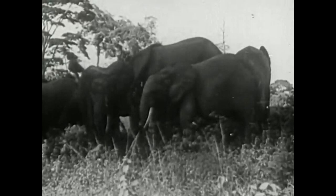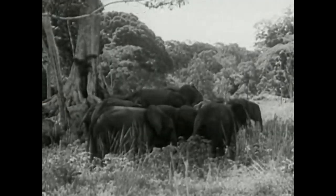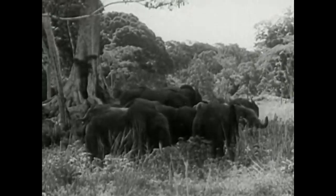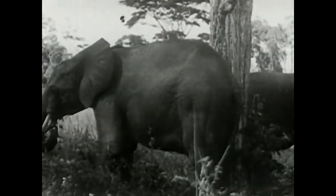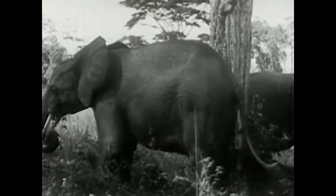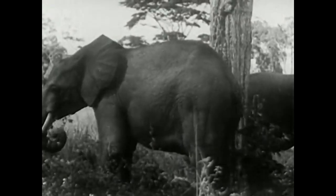The African elephant, unlike his Indian namesake, has never been successfully trained for the use of man. Until recent years, ivory hunters penetrated the haunts of the elephant for centuries, killing millions of these majestic mammoths and taking away nothing but their tusks.